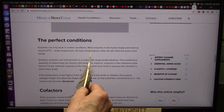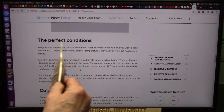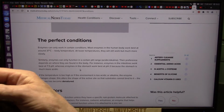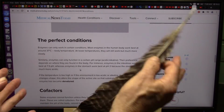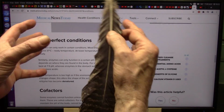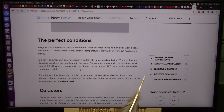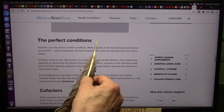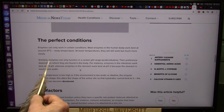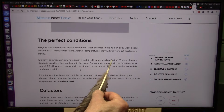It says at lower temperatures, they still work, but much more slowly. Well, what are they supposed to do? They're supposed to break things down millions of times a second. Well, what if it's only 500 times a second? Well, you're going to accumulate all kinds of wastes in there that can't be broken down. And then you're going to be attacked, and who knows, it depends on what enzyme we're talking about, how quickly you die.